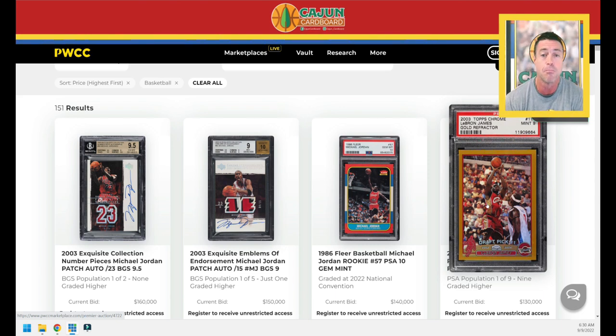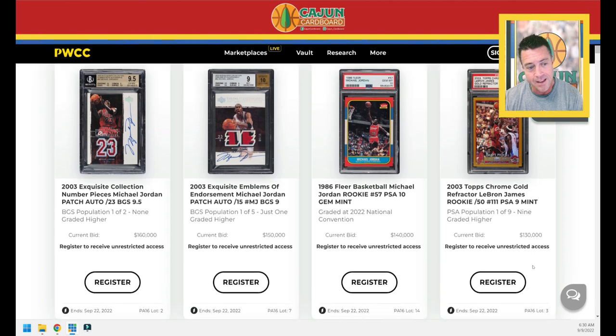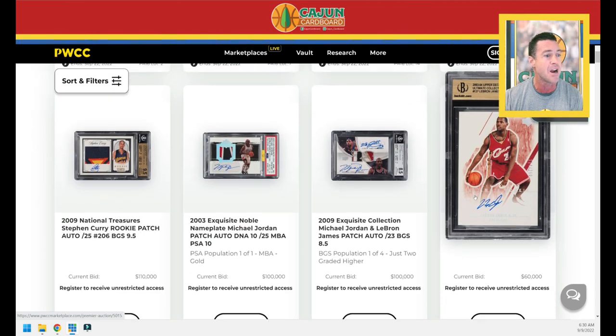The gold. I guess you've got the black, which I'm the proud owner of, and a 9.5. You've got the regular refractor. You've got the Exfractor. But the gold is the big dog. This is a PSA 9. Obviously off center a little bit left to right, but PSA 9 is no joke. There's only 9 PSA 10s in existence. This one's already at 150,000 plus with the buyer's premium.